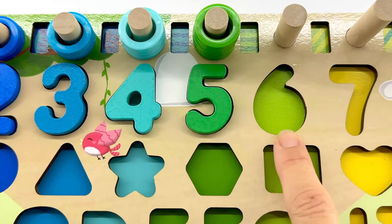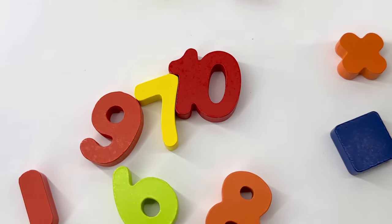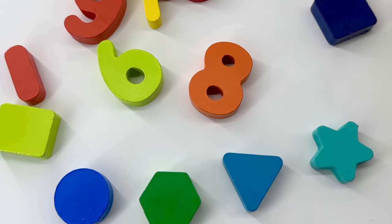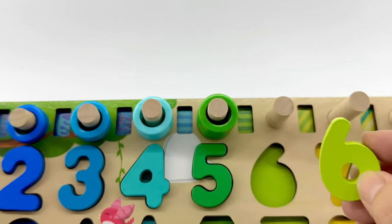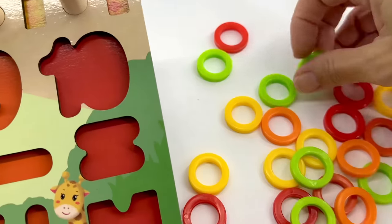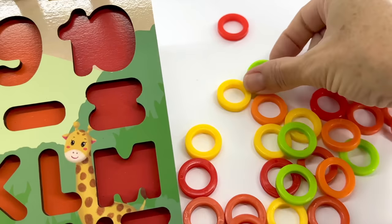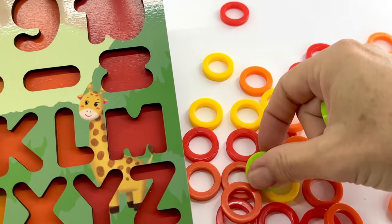Next, we have the number six. This is a lighter green. Do you see a number six that's light green? Yes, it's back here. You got it. Number six, light green. Okay, put that there. And next for our circles. But let's make sure we have all six. Let's pick them up. Help me find them. Oh, one was hiding under the orange.